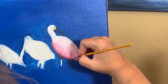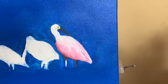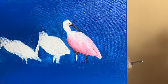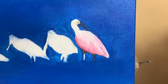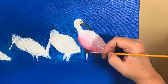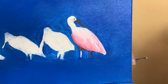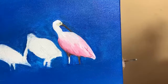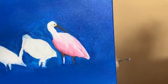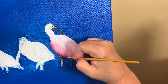Let's see. Just adding in a little bit of shadow here. Just gotta get a little more brown into my pink and red here. Yeah, not enough brown. See how this goes.